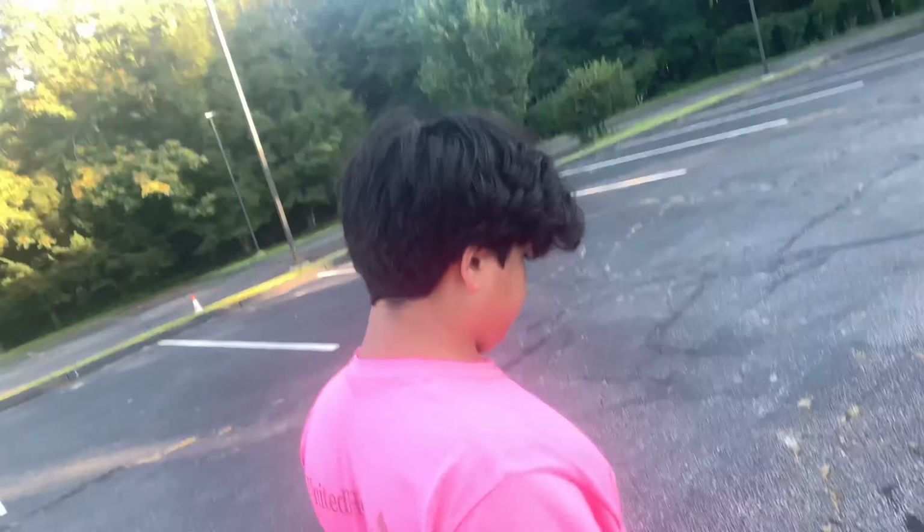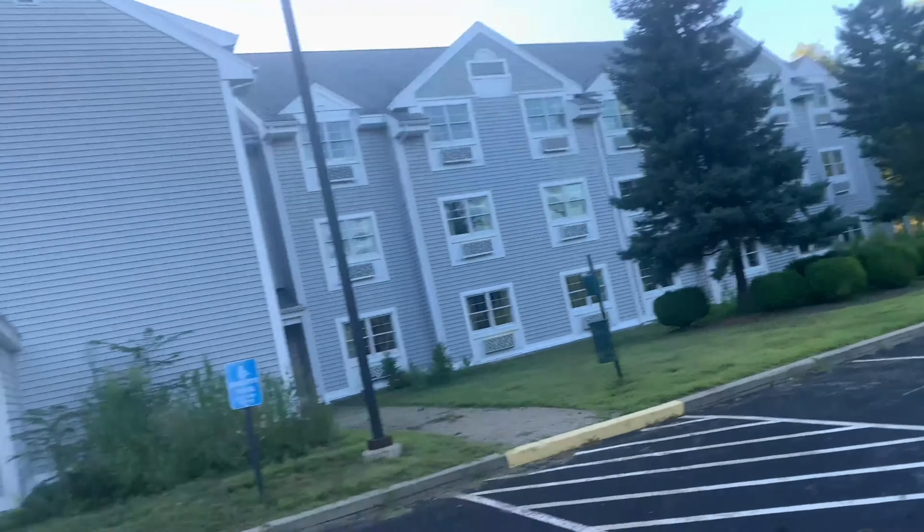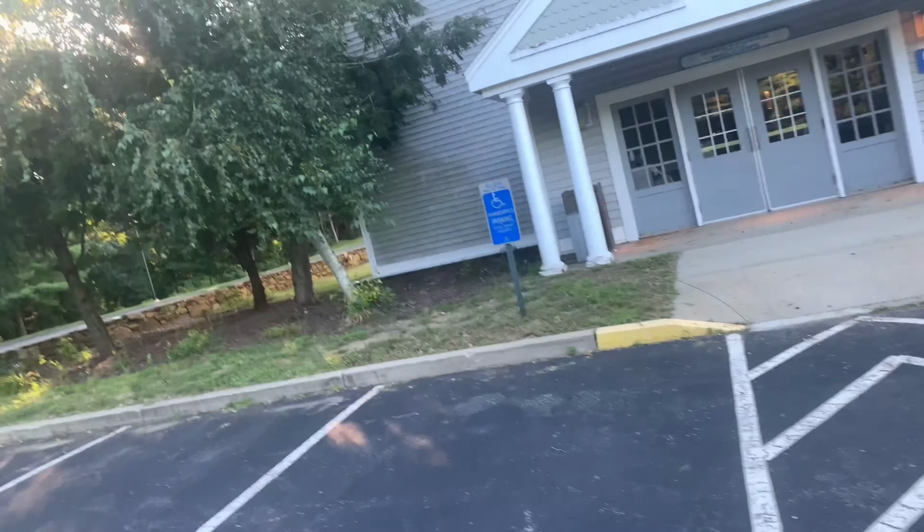And they have the best workout area too. Everything about this was just better. Less people. Yeah, less people too. More private. There should be a shuttle bus that would take you to the casino from here.